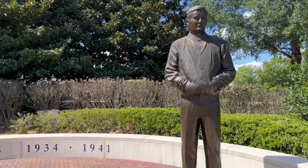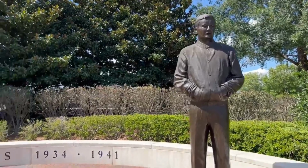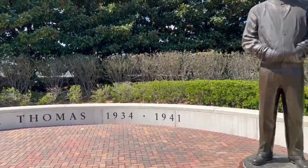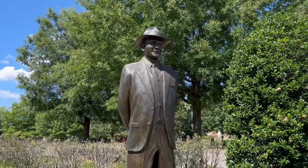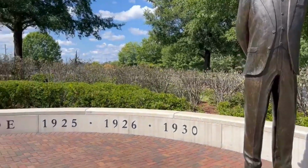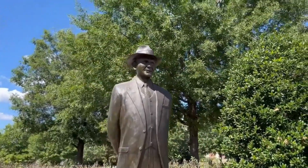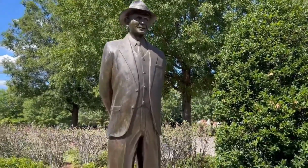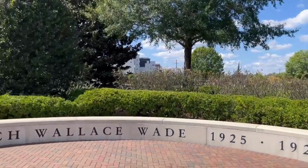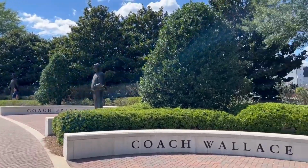And here's Coach Frank Thomas. Not the Frank Thomas I think of, which is a Chicago White Sox baseball player. He won championships in 1934, 1941. And here's Coach Wallace Wade, who won championships in 1925, 1926, and 1930. And the street right beside the stadium is named for him. So, interestingly, long, rich history of football success at the University of Alabama. And as you can see, it's still a big draw for onlookers like myself.